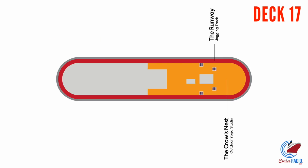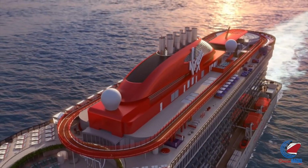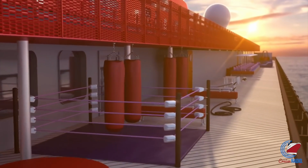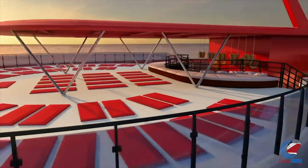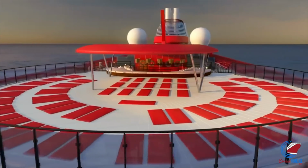Last but not least is deck 17, and again, they've done something very cool here in that they've created a jogging track that's elevated and removed from everything else. You know how on a lot of cruise ships, the jogging track is right in the middle of the action or just underneath the smokestack sometimes. Not here, because the only other thing you'll find on deck number 17 will be the crow's nest, and that's an outdoor yoga area and meditation space.